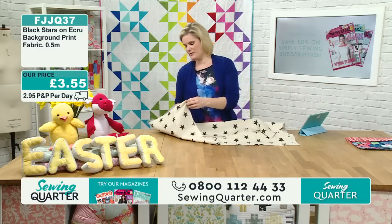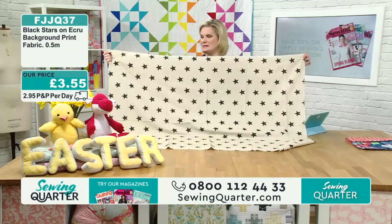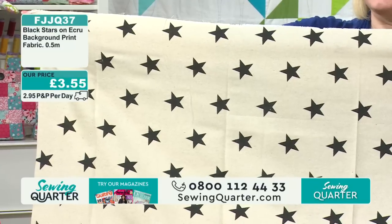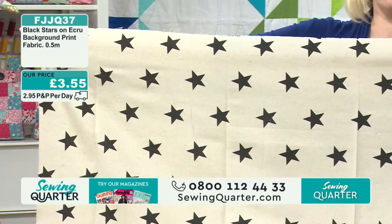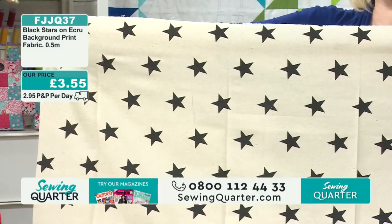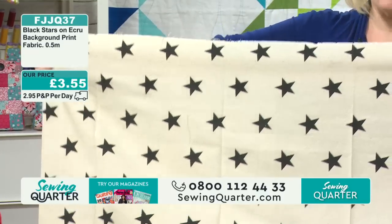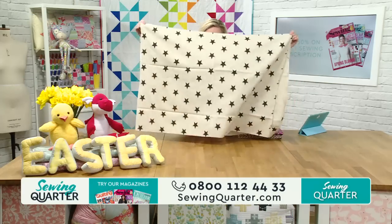Now this is perfect for your door stops and your bags. Look how big that is. That's brilliant. Could you imagine your kid's wash basket? Look amazing in that. £3.55 per half a metre. You need to get yourself a lot of this. In Ecru, Black Stars, even if you don't know what you're going to make out of it yet, there will be something. Maybe backpacks. Love it.